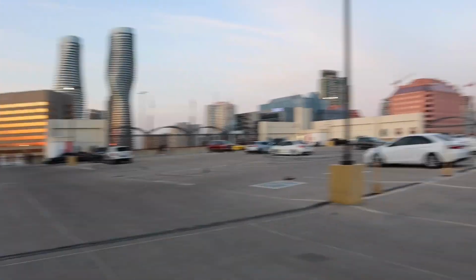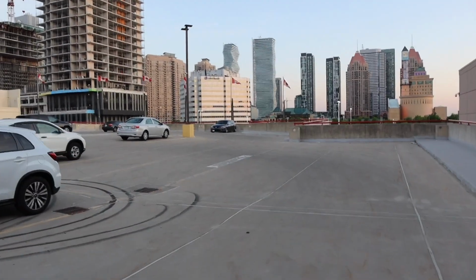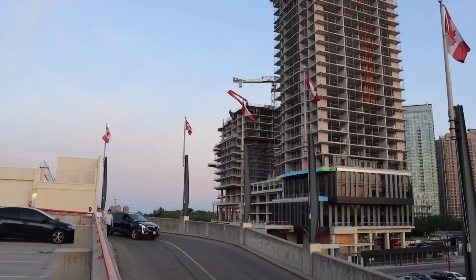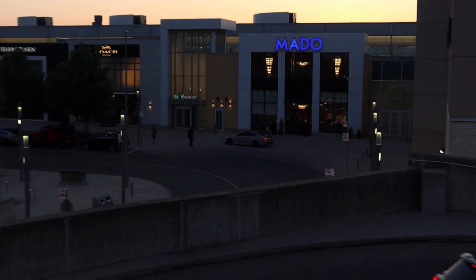Just like that, guys, we are out of here, and there's the speed. So nice to be up here and to scope out the whole landscape. Wow, it's really nice out here. Look at this guy taking some photos.